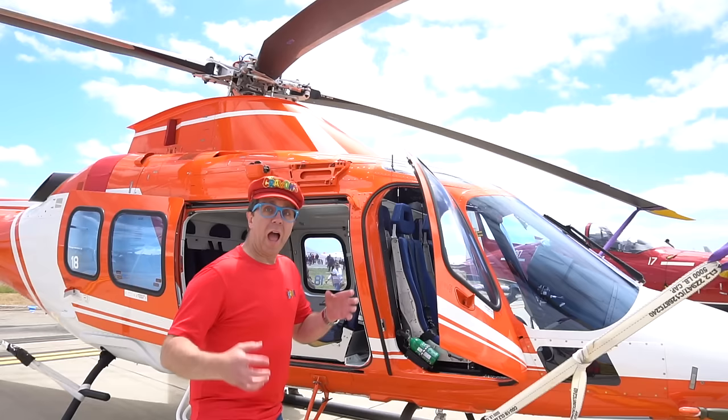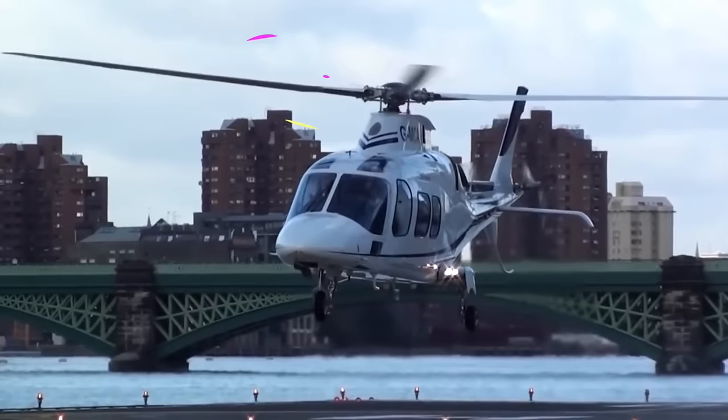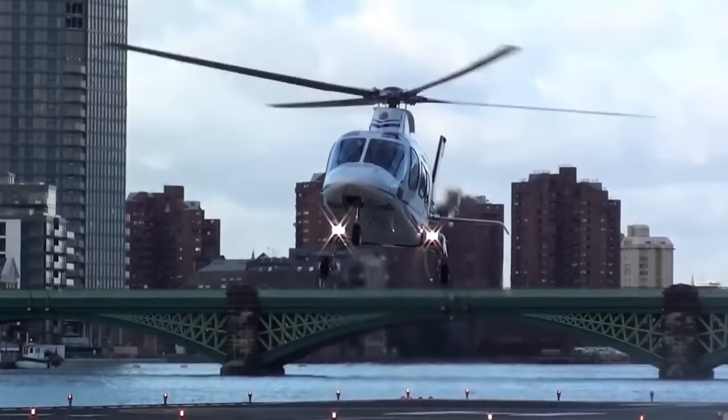Look at these. These are the blades of the helicopter. These blades, they go around very fast and they make the aircraft go up. That's right. As the blades go faster, the aircraft goes up.